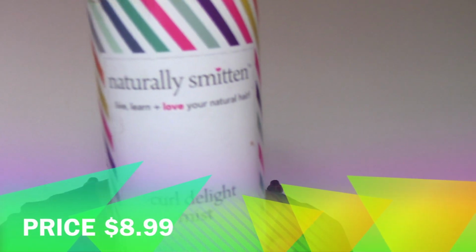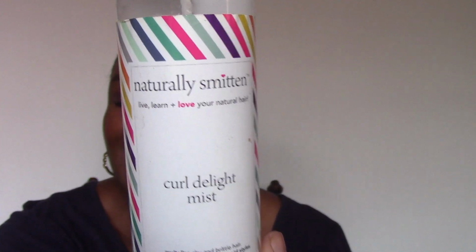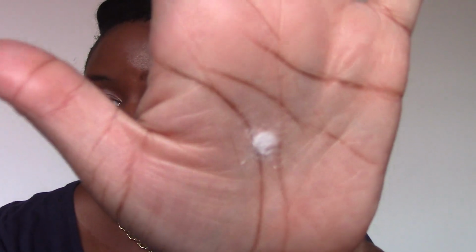Naturally Smitten Curl Delight Mist. One of the, I think, 6 or 7 products in the entire Naturally Smitten line. Now, this is going to be a don't get this for me. Not that it's bad. First of all, did you see the spritzer? It gave me the one shot direct dot. I wish it would disperse the product more widely than it has, just that one dot, because that's exactly what I need to do when I'm twisting my hair. Spray it down the length of my hair, then smooth it in and twist, because it just doesn't shoot it out as widely as I would appreciate.